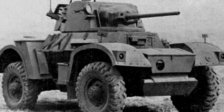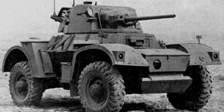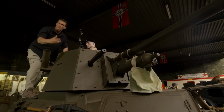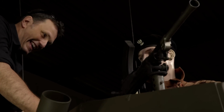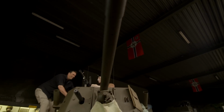These armored cars were used in the Groningen area to gather crucial reconnaissance information for the Allied armies. So basically, the idea was to get in, stir up whatever they could, see where the German positions were, radio them back, get back with the information. After all these years, it looks like new. This was one really well-restored machine.